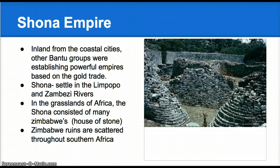Shona Empire, inland from the coastal cities. So this is inland from what we studied last time, which is Kilwa. This is inland from those coastal cities. You had other Bantu groups who established powerful empires based on the gold trade. So the ones that were on the coast, they were dealing in all sorts of trade. The ones that were inland were dealing basically with gold.